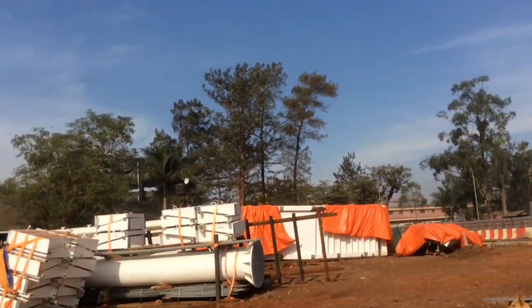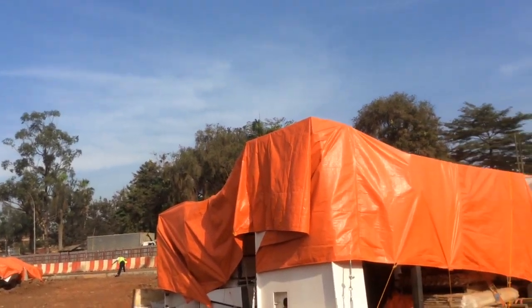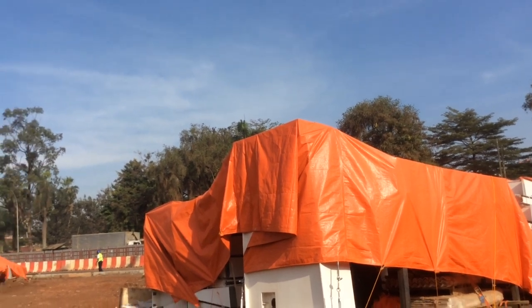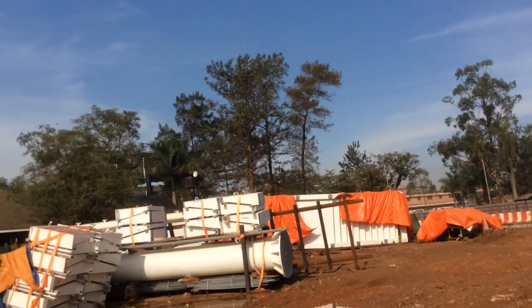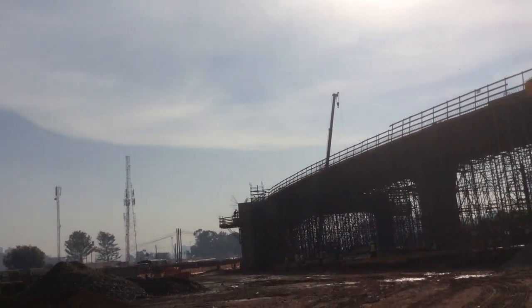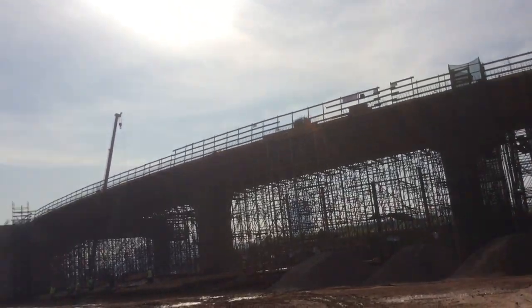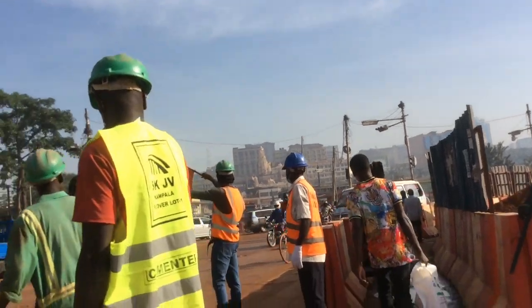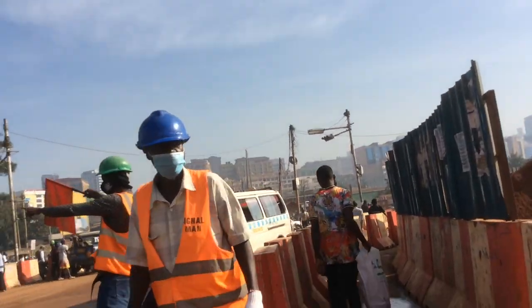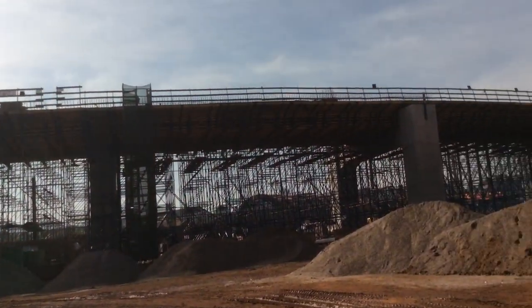These are some of the equipment that they use. Those are metal props. The other equipment to check. The workers are there trying to do some measurements. See them there. It's so nice. So nice. It looks so good.